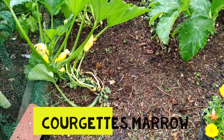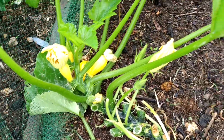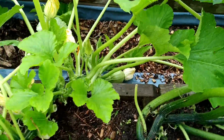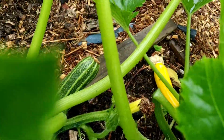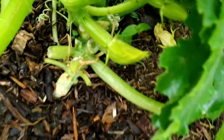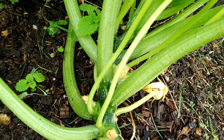The marrow and courgette bed. You can see the courgettes here. And there's another variety there. And this is the marrow, you can see. There are marrows and courgettes, and there are a few here I just harvested. You might not see anything in this plant.